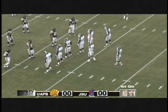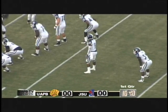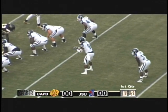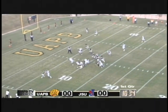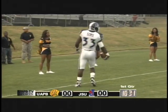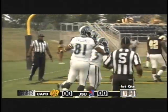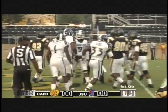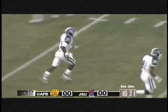They've now driven it down to the UAPB 12-yard line with a 2nd down and 7. Ivy, handoff, delayed to Sims, got running room, cut back at the 5, walks into the end zone, touchdown Jackson State. An impressive drive for their opening possession, and Sims with a nice cutback at about the 7 and just walks into the end zone after that.